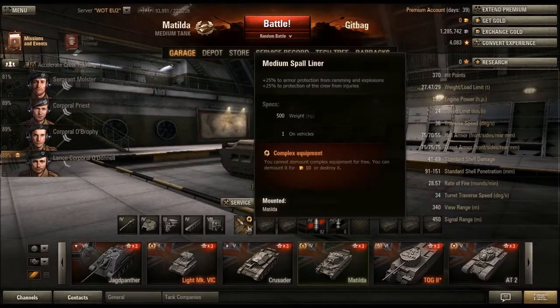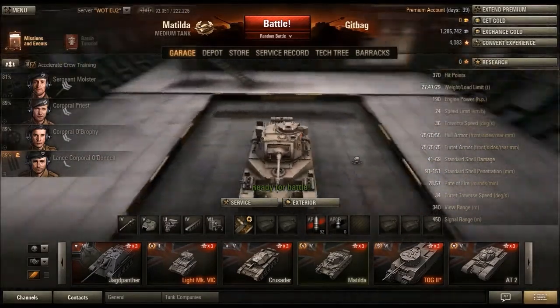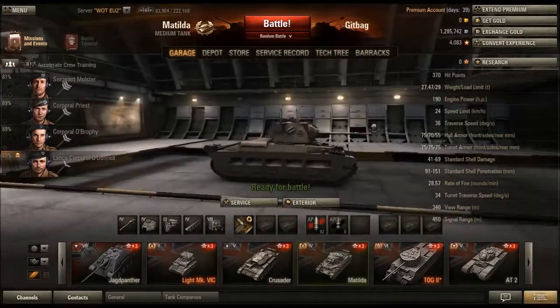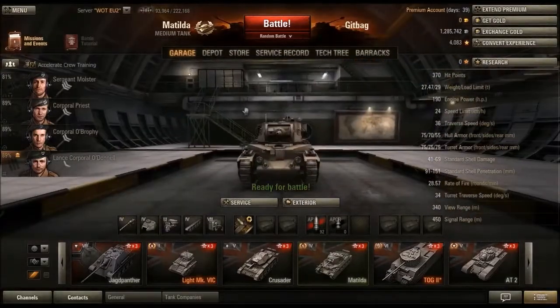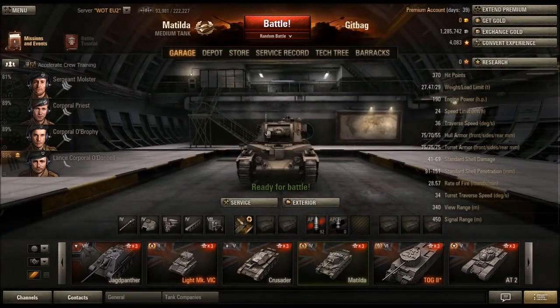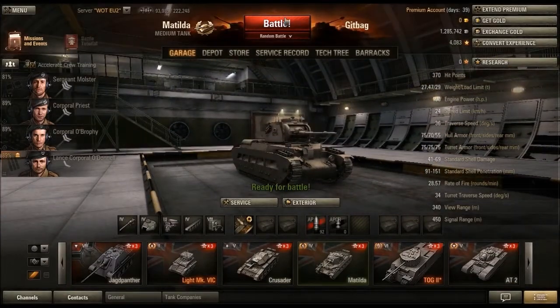And I fitted it with a medium spall liner here, which reduces damage taken by ramming and explosions by 25%. I just did that because this thing is so slow and heavily armoured, I thought I might get targeted a lot by enemy artillery. And you can see here it's only got either AP shells or APCR shells, and I just fitted it with AP shells because I kind of want to save my credits for getting higher tier tanks. I don't have much to spend on lower tier premium rounds, so let's just go straight in.